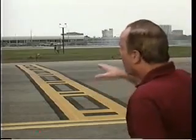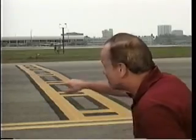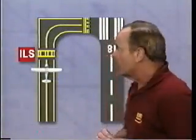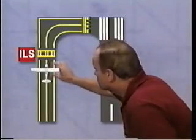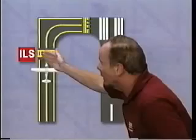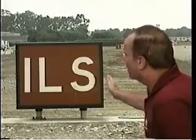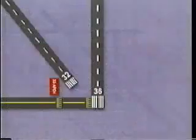Now, the ILS critical area is shown with markings right on the pavement that look kind of like a ladder or maybe a railroad track with some of the rungs missing. So, when you are told to hold short of the ILS critical area, you should hold short of that line, and to help you know where that line is, you will see the letters ILS. Those letters, ILS, are one more indication of just exactly where you're supposed to hold short.